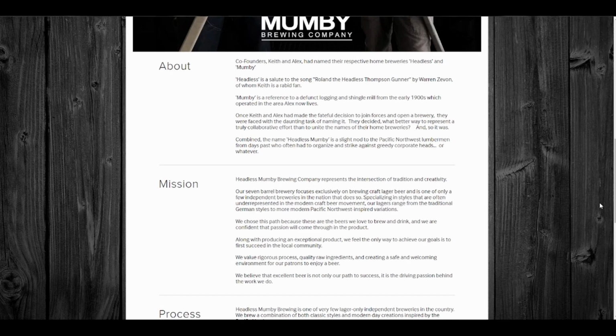Combined, the name Headless Mumby is a slight nod to the Pacific Northwest lumbermen from days past who often had to organize and strike against greedy corporate heads. Bastards. Or whatever. So there's a little bit on Headless Mumby there. And now we'll pop over. We couldn't find anything on their website about the Oktoberfest beer. Luckily, there are other sources.